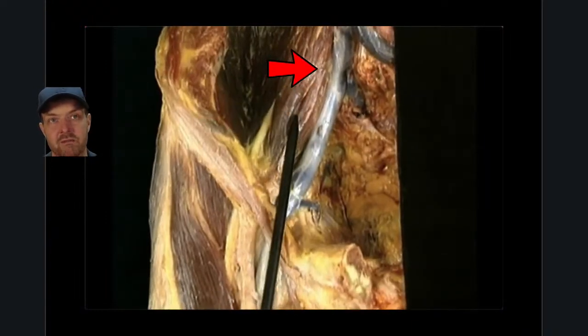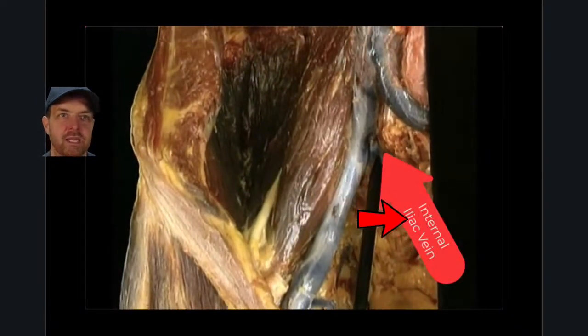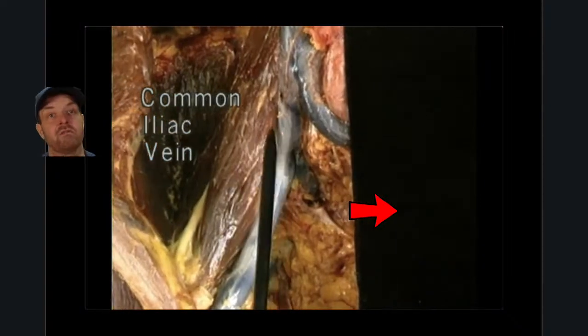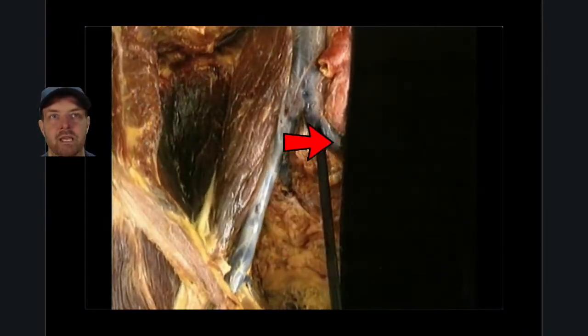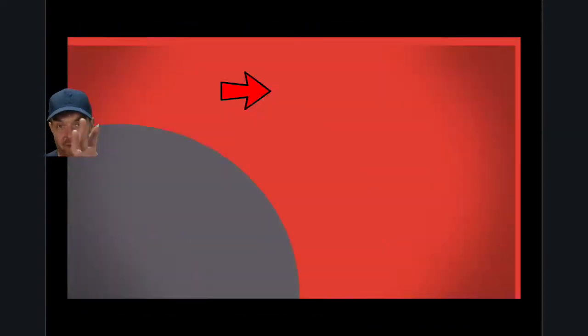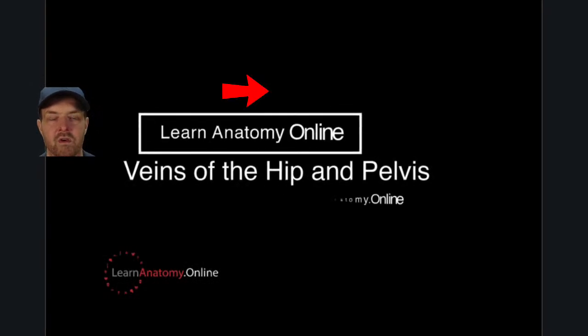There's your psoas. So all of these should be familiar now. Internal iliac vein, so as well as the internal iliac artery, we've got a vein bringing deoxygenated blood back as well. Yeah, common iliac, and then there's your vena cava. So that will be going directly back to the right atrium in the heart. Right. Cool. Done. Sorry, it's a bit of a long one today.